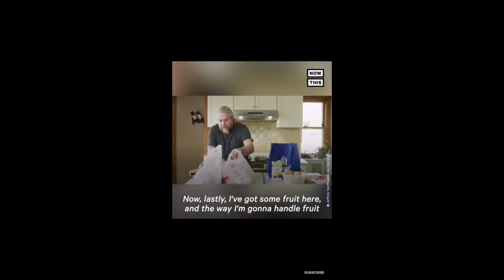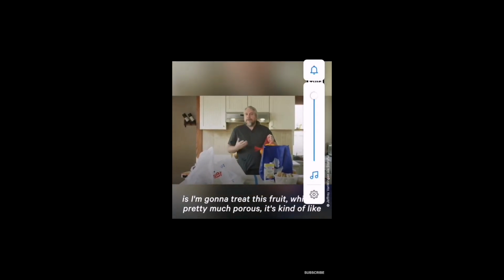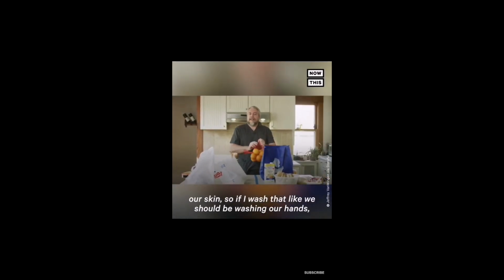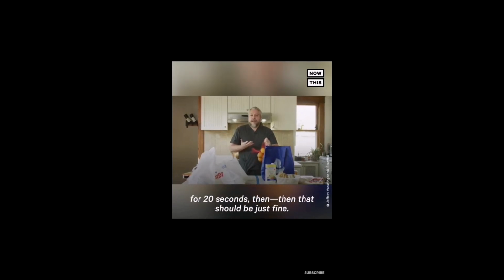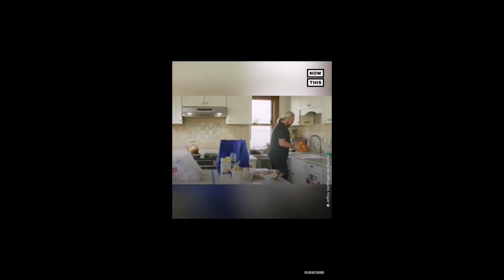I've got some fruit here, and the way I'm going to handle fruit is I'm going to treat this fruit, which is pretty much porous. It's kind of like our skin. So if I wash that like we should be washing our hands for 20 seconds, then that should be just fine. I'm going to dump it in some soapy water here.